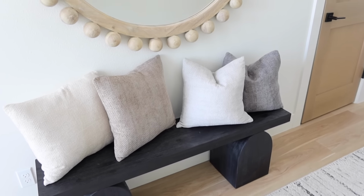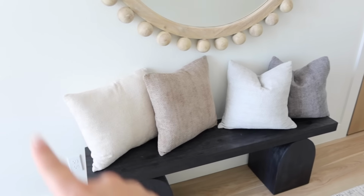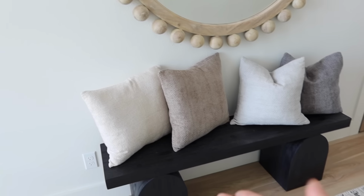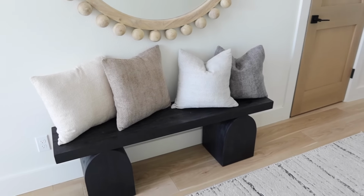Even if you're not going to chop them, they feel more luxe. They just feel nicer. They feel softer. You can lay your head on them. So I gravitate towards this. To me, this looks way more designer than this right here, but this still looks good. So I'm gonna link both pillow inserts. Just be aware of which ones you're getting.